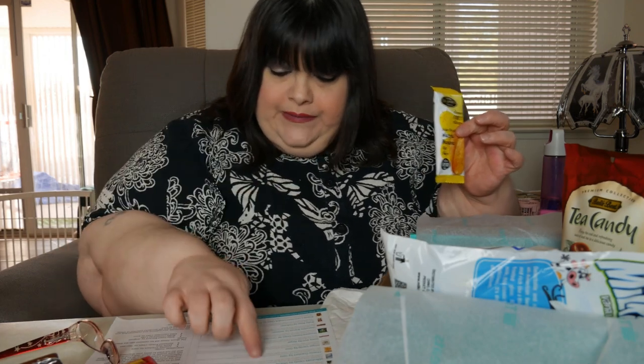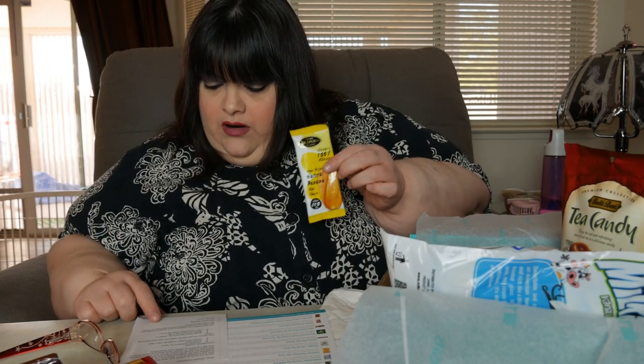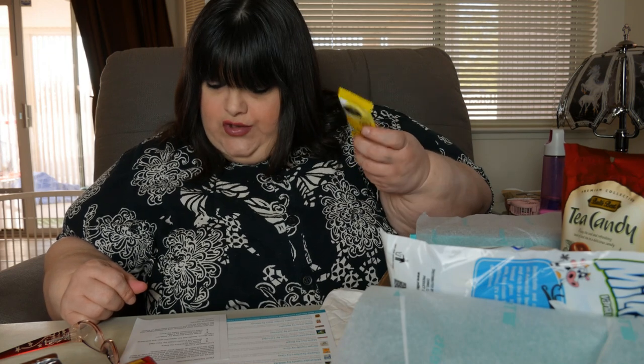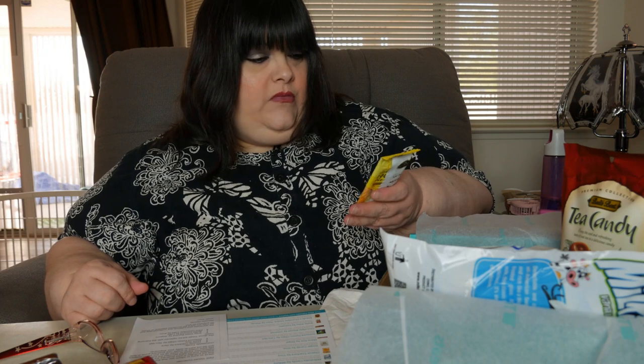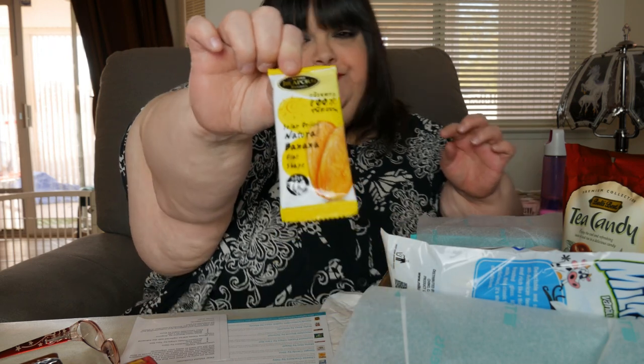Okay. These cheese crackers by Geary were replaced with this solar dried banana by Jiraporn. But I love banana flavor.